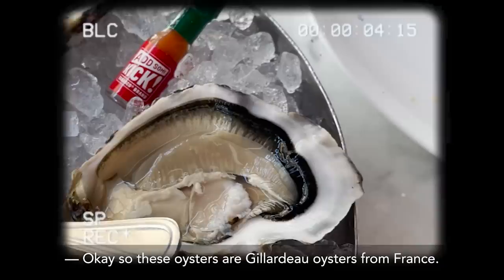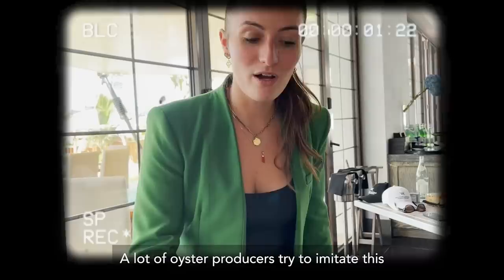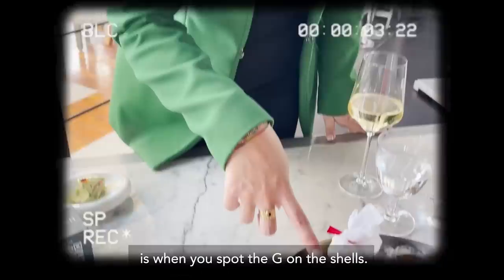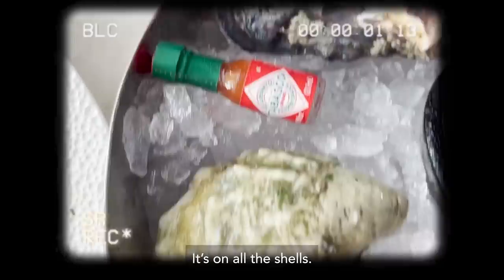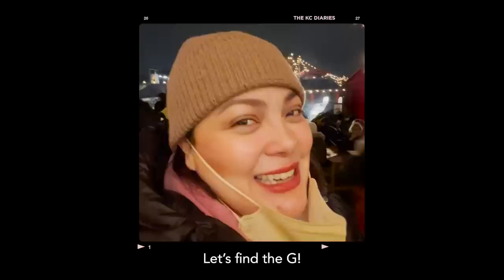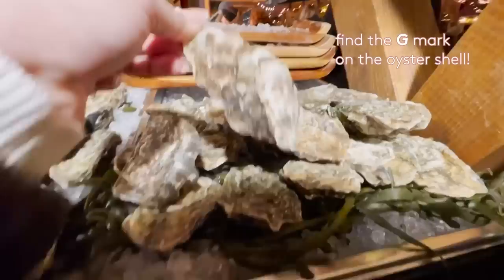Okay, so this oyster is giraldo oyster from France. A lot of oyster producers, they try to imitate and to say that it's giraldo as well. But the only way to make sure that it's the good one, you can see here on the shells, there is the G just here. And it's on all the other shells, you can find the G. Just to make sure that it's the real one. So, giraldo daw to, 9 francs each. Let's find the G. You find the stamp? Let's see, yeah!